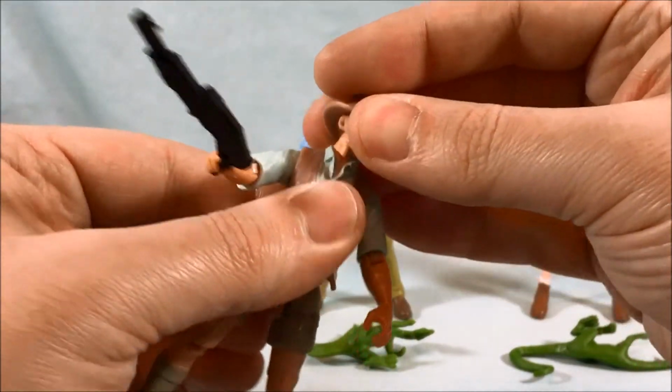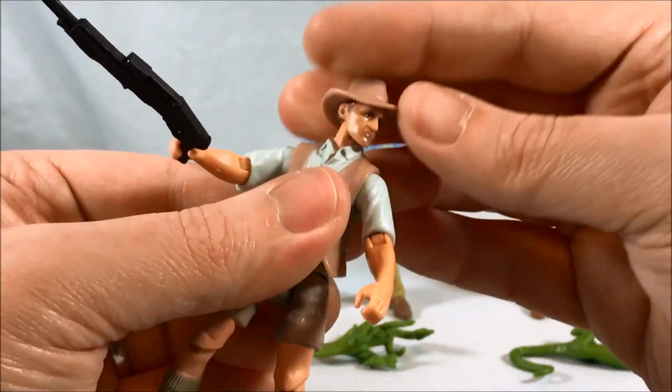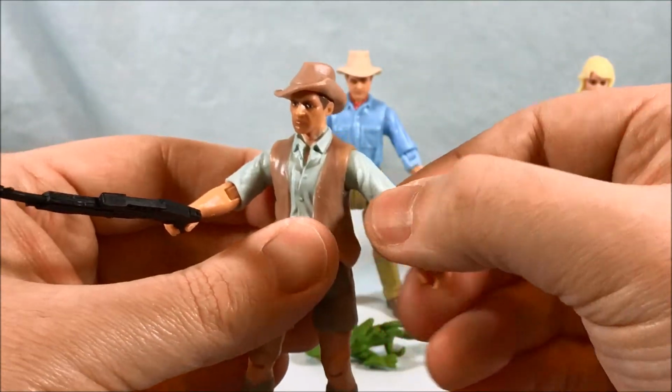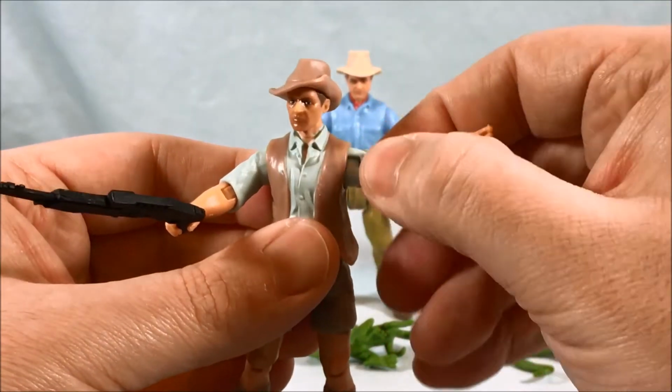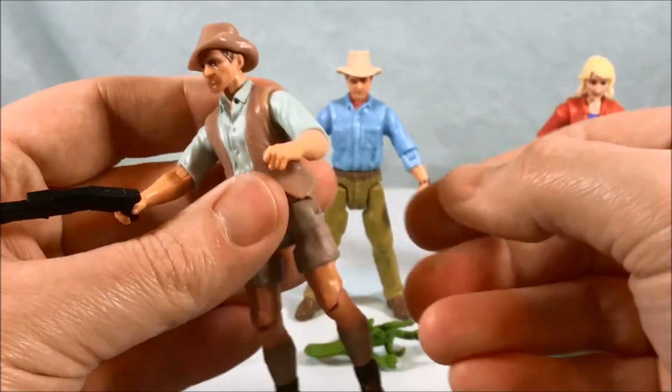Articulation wise, the head is on a limited ball joint, so it can do a little back and forth, up and down, mostly side to side. You have the shoulder joint, it's kind of typical, where you can go out to the side and spin around. Same joint in the elbow.